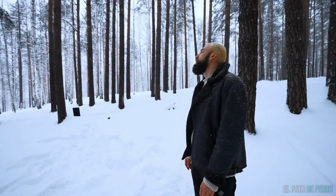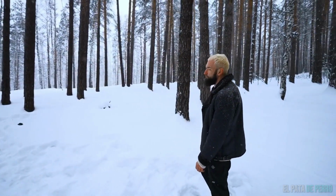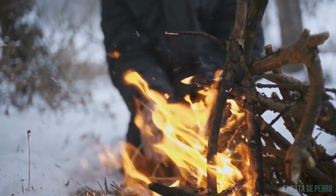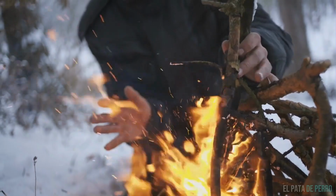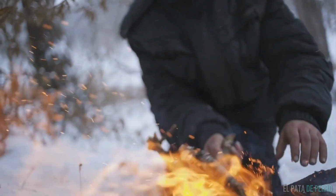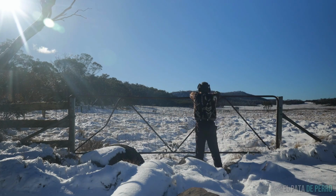Next, we'll discuss practical tips for staying warm indoors, including effective heating methods and preventing drafts. We'll also cover crucial safety measures for outdoor activities, like proper hydration and recognizing signs of frostbite and hypothermia. Join us as we share expert advice to help you stay warm and resilient in even the harshest cold conditions.